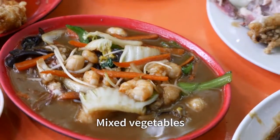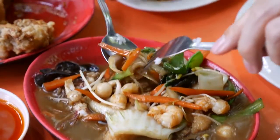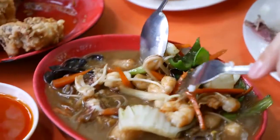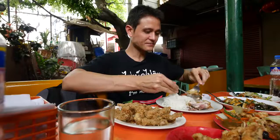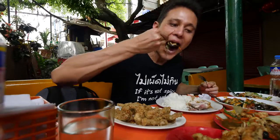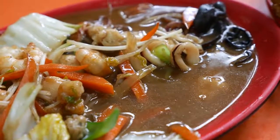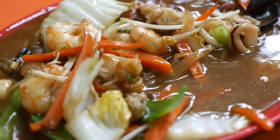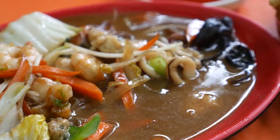And then the final dish is the mixed vegetables with seafood. There's shrimp in here. Maybe it's mostly shrimp, but there might be some squid in here. Yeah, the little pieces of squid as well. That's good and simple. Not too salty actually. The vegetables are not too salty. Their style of cooking is very, very saucy. So it's almost like a soup of sauce.